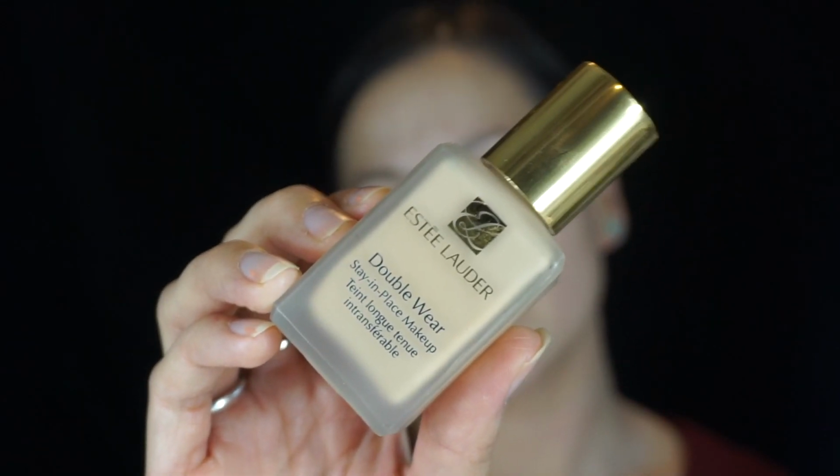Okay, now we are going on to my first product that I'm going to be trying out for the first time on this camera. I have tried this out the other day. This is the Estee Lauder Double Wear foundation.